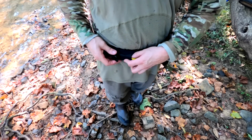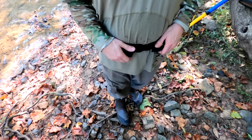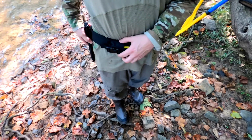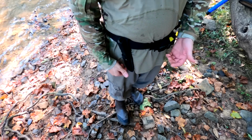Now if you wanted to, this could be just as minimalist as possible. You could have that to get by with. Now there's no way, to me, that cutting tool is good enough, so I'm going to show you the knife I've added. Now a lot of people would be like, oh, why don't you bring a machete? Well, the thing is if you got too much stuff on your belt, you may not be willing to carry it.